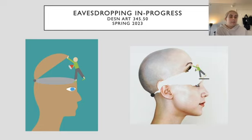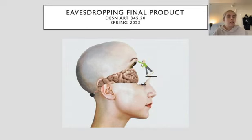After receiving feedback from peers, all I had to do was add a brain to give the full effect of this little guy looking in and eavesdropping on that person and what they're thinking. The final product shows what I personally think eavesdropping is, since you are taking a peek into someone's brain without them knowing.